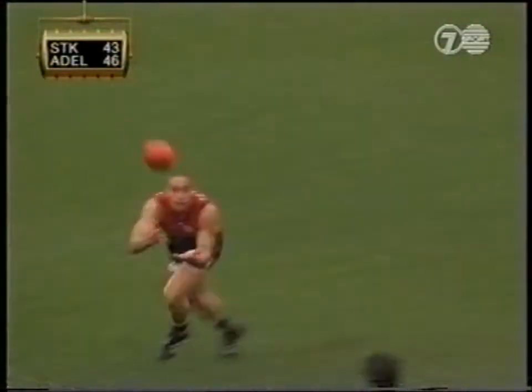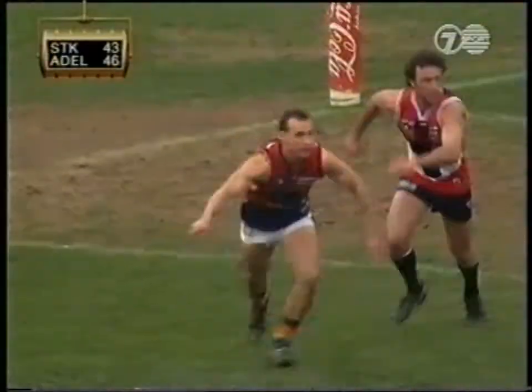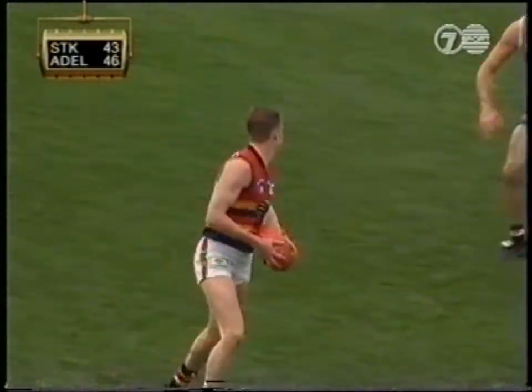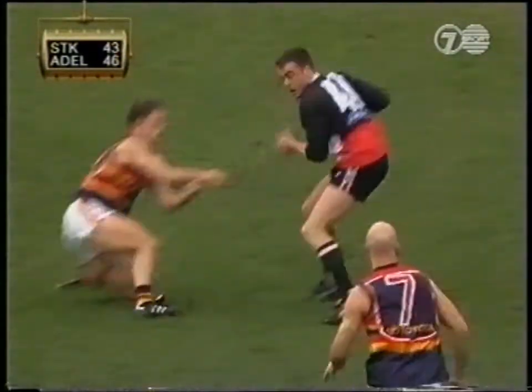Burton. That's a good kick. Excellent kick into McLeod. We saw far too many turnovers by both sides in the first half with the poor kicking. Let's hope they can get it right. So McLeod this time falls short of Benke, but he takes it on the bounce. Handball's back. Hart drifting further from goal. Comes in now towards centre half forward. Doesn't find a mark.